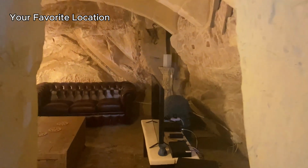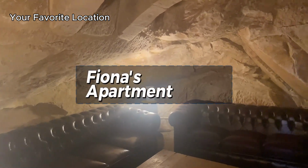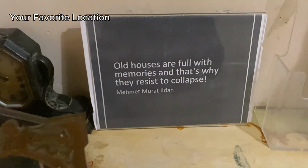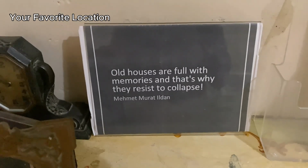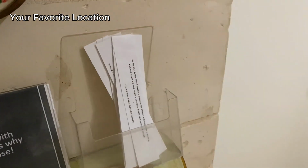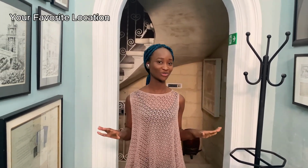Yo, I decided to live in the past. This is Fiona's apartment. I booked it on Airbnb. As you can see, it says old houses are full of memories, and that's why they resist collapse. There we go, and this is the house. This is where I stayed in Malta. It's like an old building.